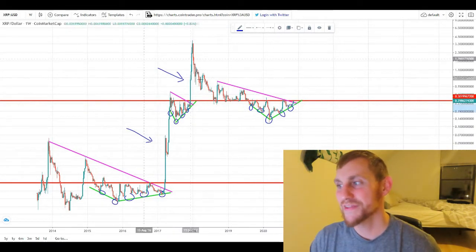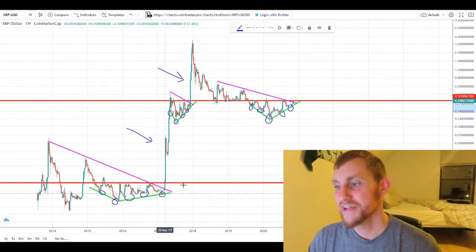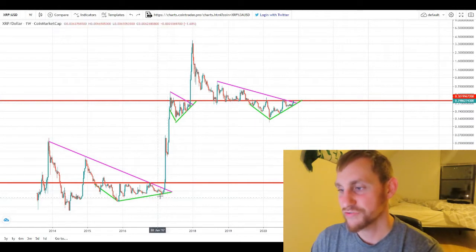You guys can see what happened the last 2 times. Once we did break out of this, it formed a little symmetrical triangle each time. And you can see every time we did that, what actually happened: the crazy movement we got once we broke out of this triangle.